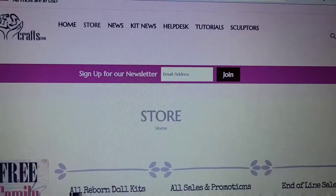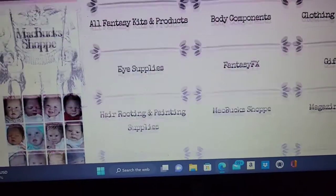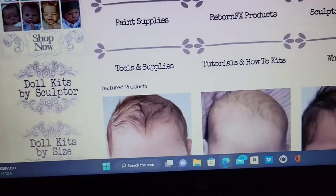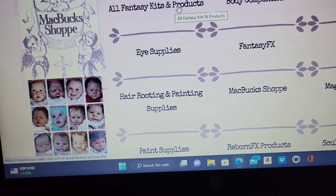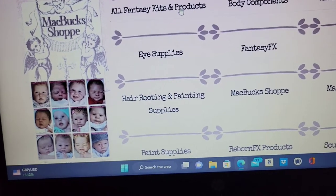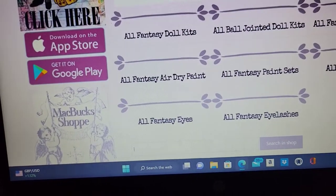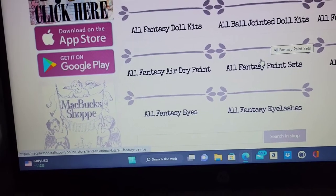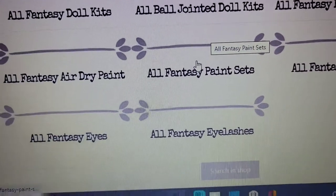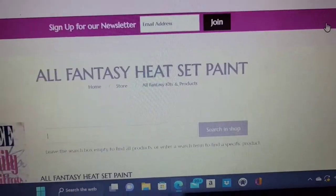Alright, coming back over to the store again. We're going to scroll down. I went too far. All Fantasy Kits and Products. I think that's what we need right there. And then we scroll back up. Now, I keep clicking on that one, but it says sets. That's not the one you want. This is the All Fantasy Heat Set Paint. Click that one.